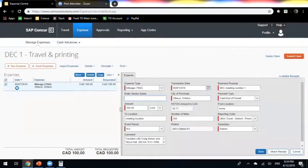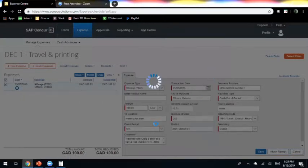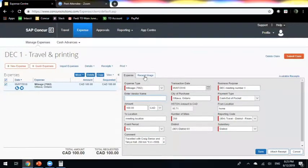One thing that is requested, and if I click on it, it comes back up, is any travel claim must have a map attached as a supporting document. You would therefore click the Attach Receipt in the bottom corner and either click an available receipt which has already been uploaded into the Concur system, or you would browse for a new file. I'm going to use this one here that's already there and attach it to my claim.